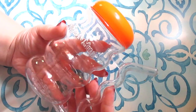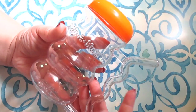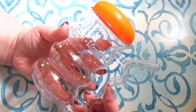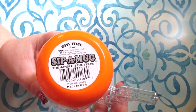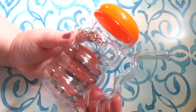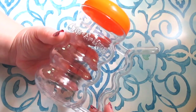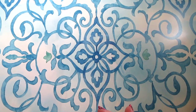And this was my favorite find. This is so 90s to me. I remember having one of these. Well, me and my sisters, all of us had one of these. And ours had like purple and pink lids. And it's a sip-a mug. And I'm going to wash this up for him. But he saw this and he was like, I want one of those. This is so nostalgic. It's unreal. Yes, so excited. He wanted the orange one. They had orange and blue yesterday. So we picked up that one.